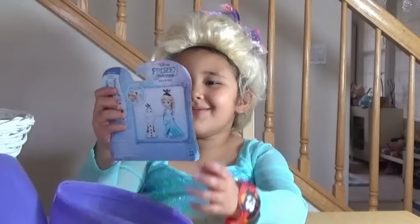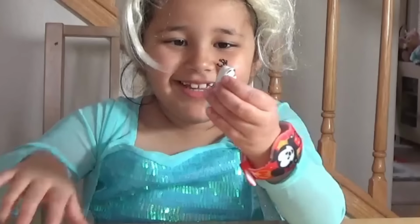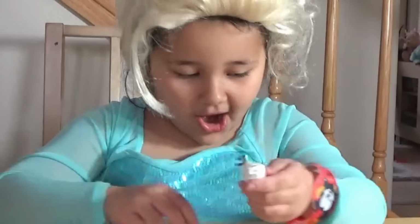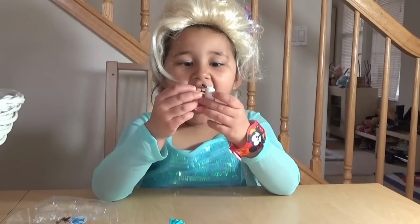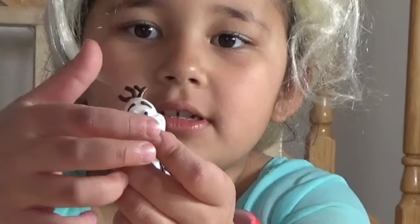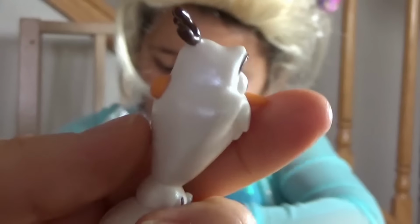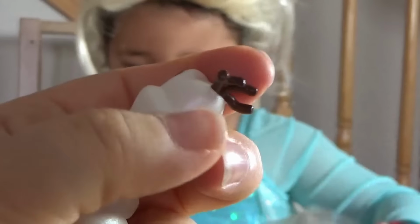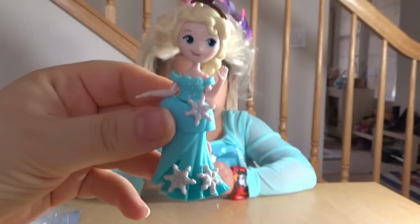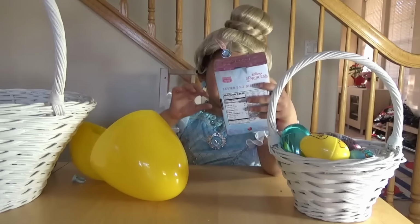Cool! That's me with Olaf! Look at Olaf, he's crazy. Oh, you can take out his carrot? Wow! Look at it. We press and get his nose. Ooh. Right here. Here's Olaf with this tiny nose, and then you can pick it out. Look, I decorated Elsa. Ooh. It's a Belle's candy dispenser.